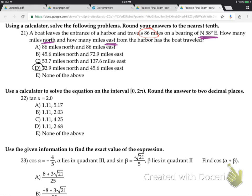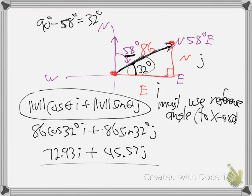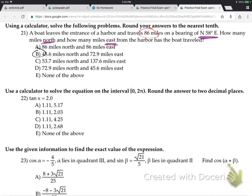Oh, did I do it wrong? Oh, they switched the north and east, or I did, or somebody did. Thanks. Did I do that wrong? 45.6 north. Yeah, you're right. Thank you. B. Don't do that. That'd be a bummer, huh? All that good work? It's not funny, because I know many students have told me they had that.